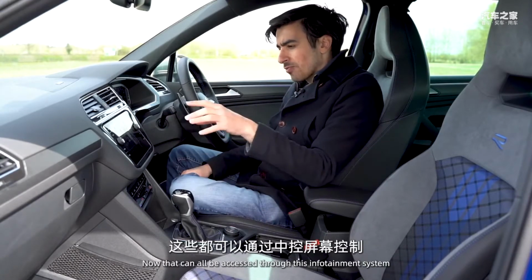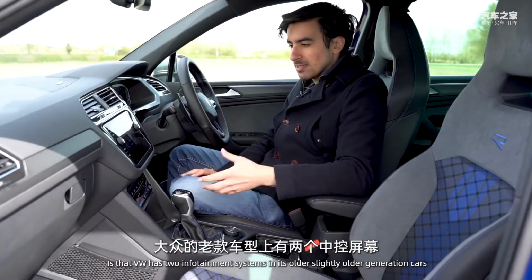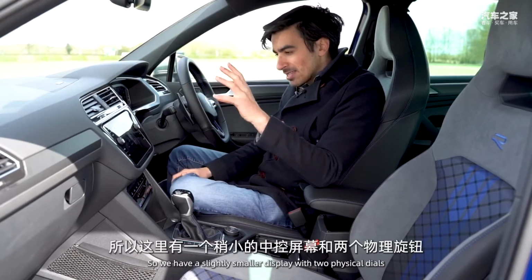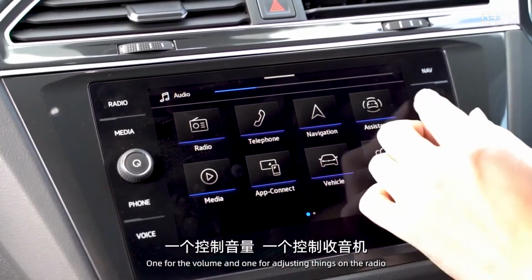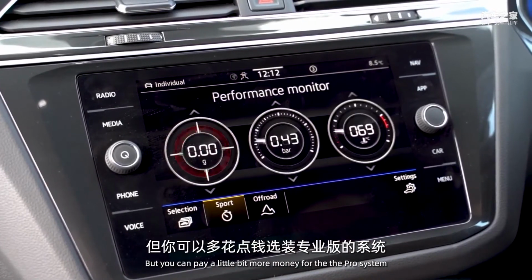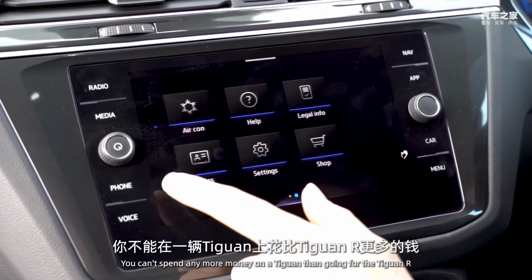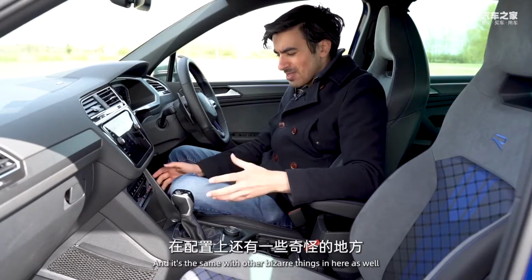Now that can all be accessed through this infotainment system, but what I find a little bit strange is that VW has two infotainment systems in its slightly older generation cars. You've got to bear in mind that this is the facelifted Tiguan, which came out a few years ago. So we have a slightly smaller display with two physical dials, one for the volume and one for adjusting things on the radio. But you can pay a little bit more money for the Pro system, which goes to a completely touch-sensitive infotainment system. And I find that a bit odd because this is the top spec car. You can't spend any more money on a Tiguan than going for the Tiguan R, but they still give you the cheaper infotainment system.